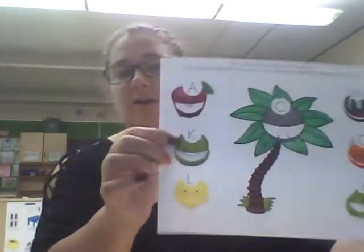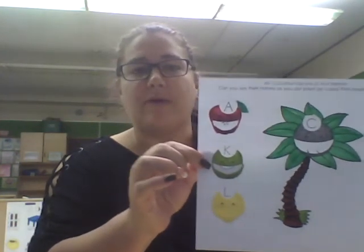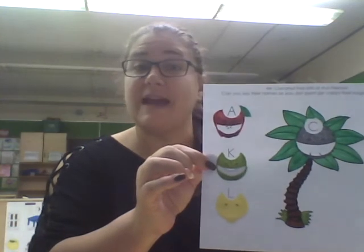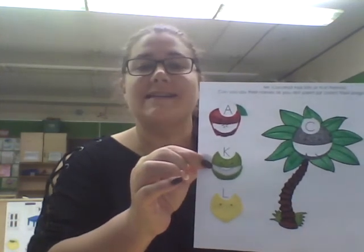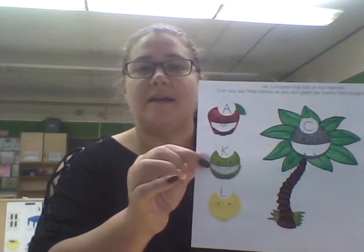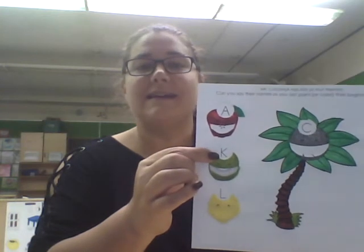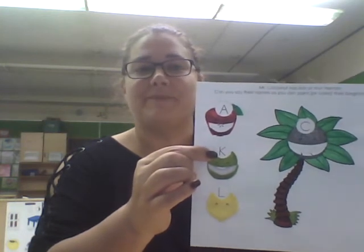Peach, very good. All right, let's see. Here's another one on our sheet that I don't have here. Right here. It's green and kind of fuzzy. Sometimes they're more brown on the outside and green on the inside, and they have little black seeds. They're called a kiwi. Can you say kiwi? Kiwi starts with the letter K. Kiwi, good.